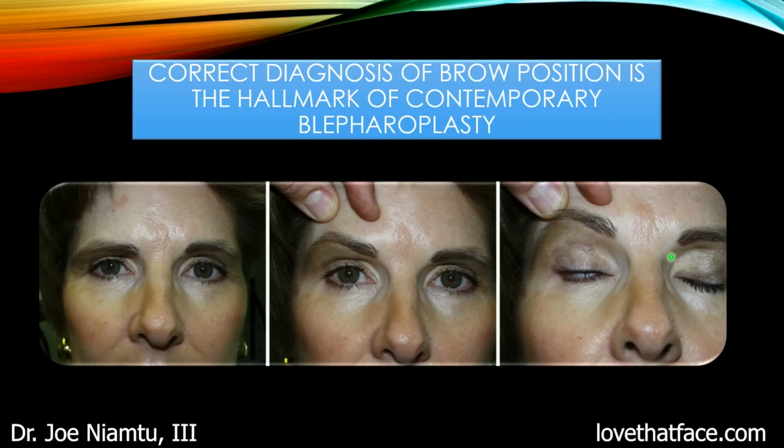Now, I alluded to this earlier. So here's a patient that came to me for a brow lift consult. And if I raise her brow, that's a pretty good look. That patient would look good with a brow lift. But when I ask her to close her eyes, she can't close her eyes all the way because she has had aggressive skin removal and nobody gave her the option for a brow lift.